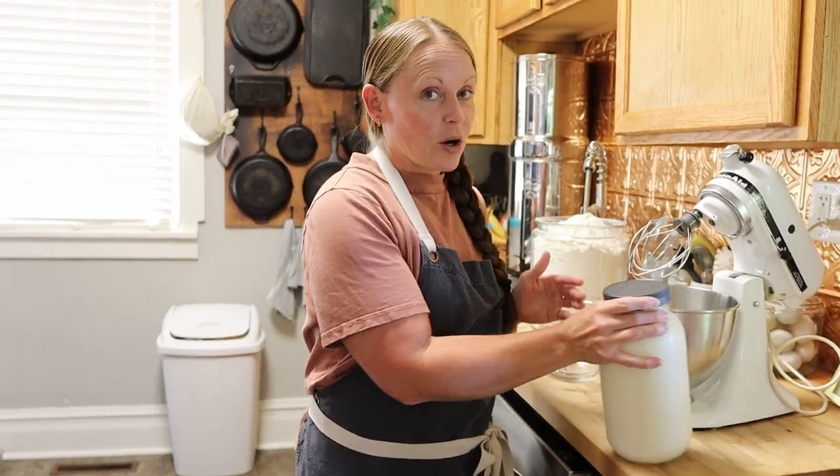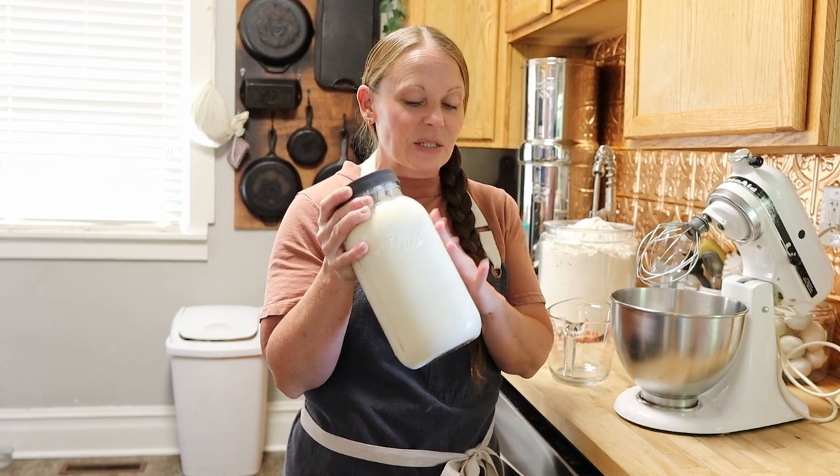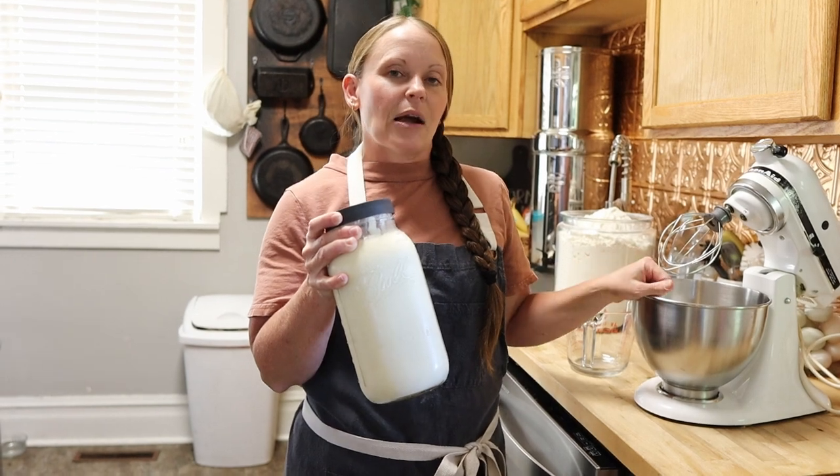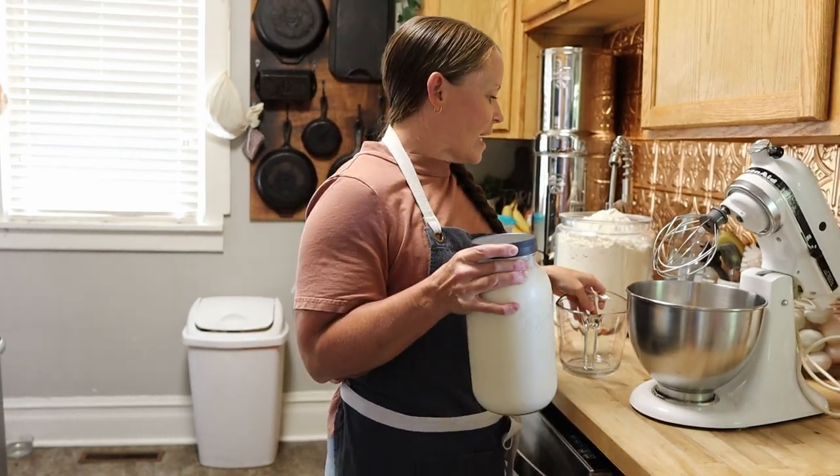So this recipe calls for 6 cups of milk. It's a perfect way to use up some of that milk that's beginning to sour. It gives amazing flavor, kind of like if you were making sourdough crepes. So, all right, Tabs, let's get started.